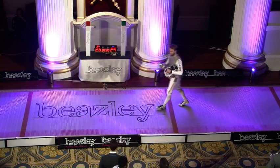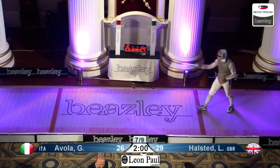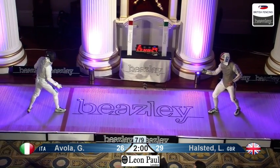No sign of either team looking to use their substitutes here. I don't think so. I think we're sticking with the main three the whole way through on this one.